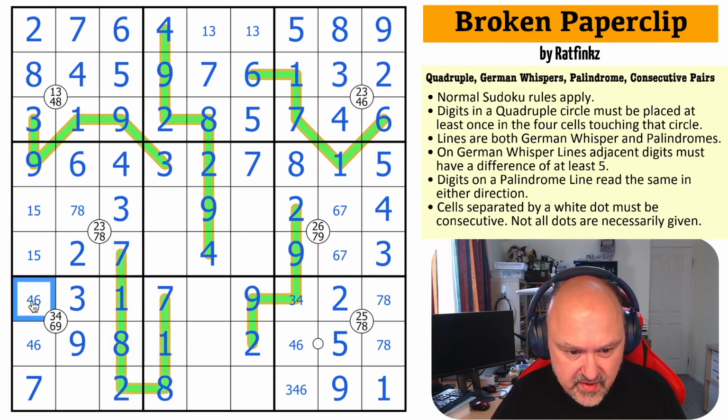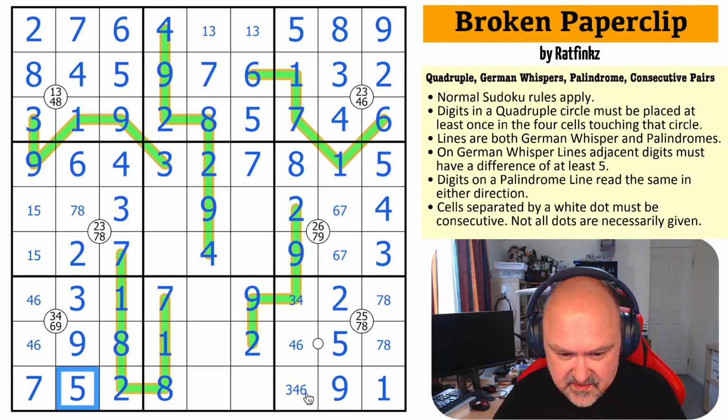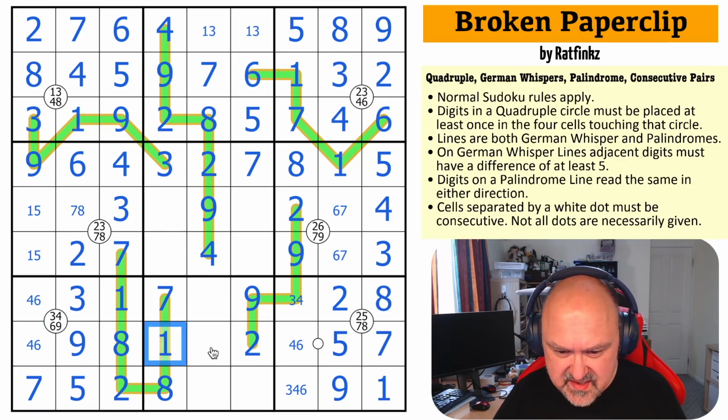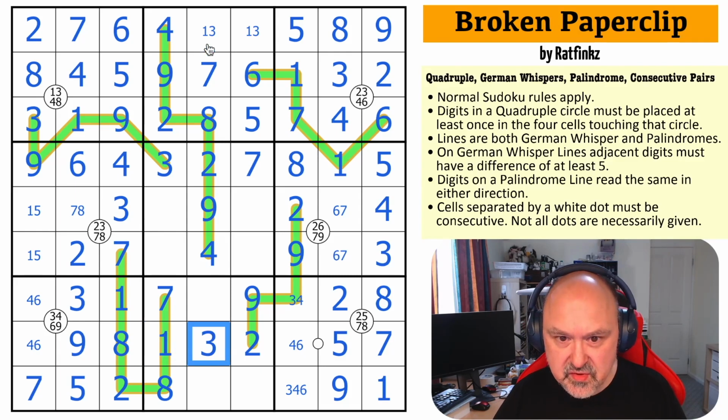So 1, 2, 3, 4, 5, 6, 7, 8, 9. This is a 5. 4, 6 pair. So 1, 2. Oh, this 8 makes this 7 and this 8. So now this has to be 3, doesn't it? 4, 5, 6, 7, 8, 9. This is a 3, which looks up making this 1 and this 3.